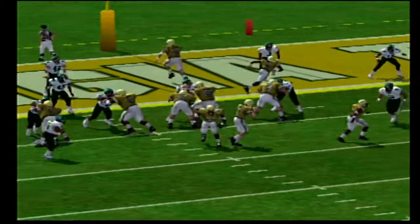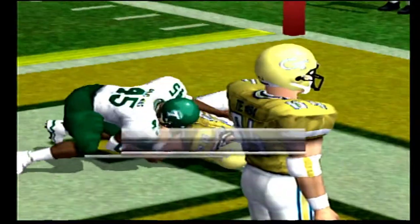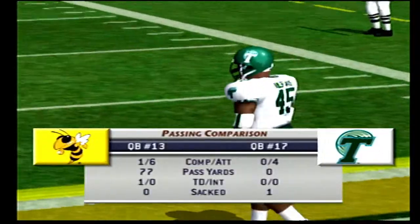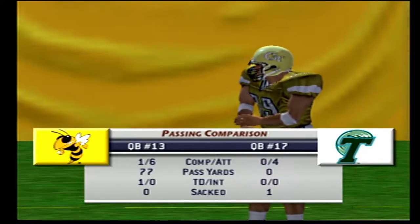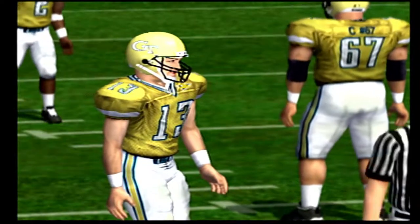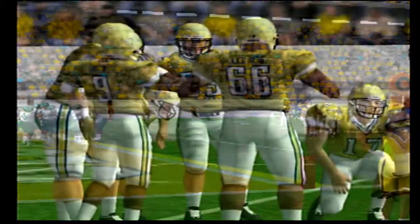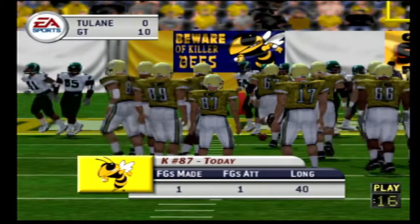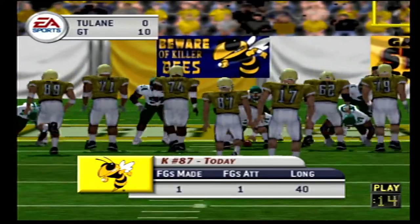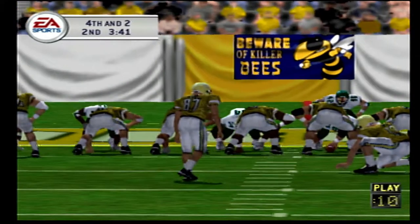Let's see if they can punch this one in. Lets it go. And it's incomplete. Well, he was looking to the end zone on that one. I'll tell you what, the defense was not about to let him score there. This should be an easy field goal.